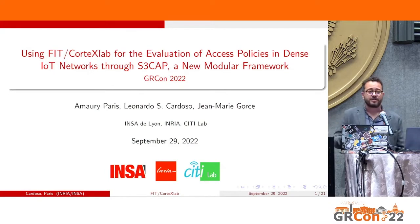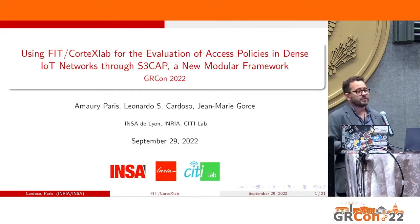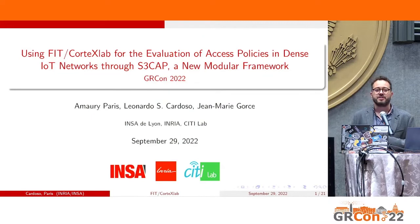We'll be talking today about this testbed that we have back in Lyon. It was created for wireless research, but as I will hopefully show you and try to pique your interest, you can use it for many other things. And we're also going to talk about a framework that was designed within our team by Amaury that enables researchers who are interested in doing research on IoT systems to use it and then maybe develop new schemes for transmissions for these kinds of systems.